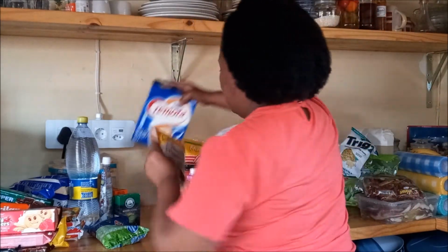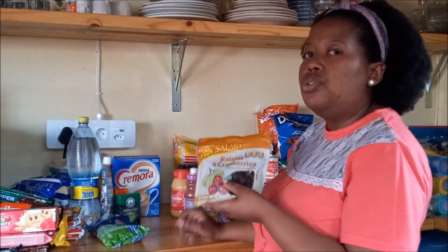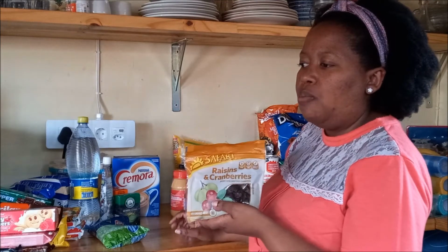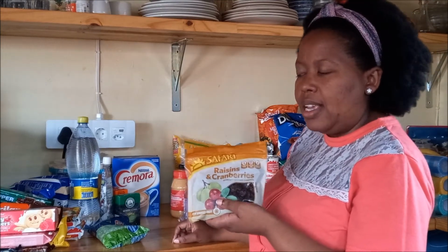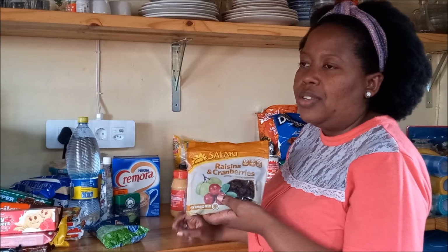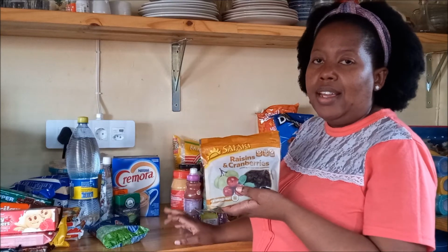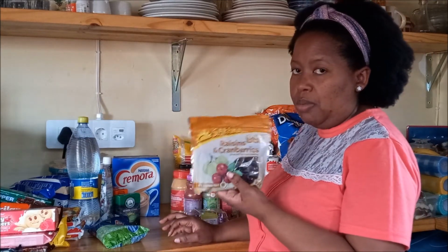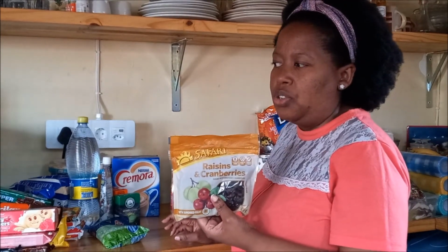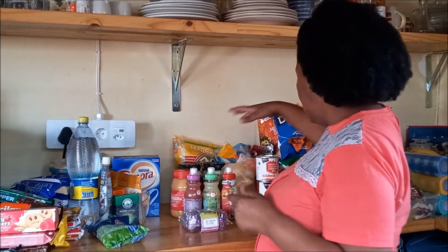Yep. Okay, raisins and cranberries. So what I've started to do is I've started to make cookies on a 2-weekly basis. And what I try and do is I try to make cookies that are both healthy and tasty, so everyone can use them as snacks. And this week I'm going to be making raisin and cranberry oat cookies or crunchies with some white chocolate on top. So that's why I bought that.